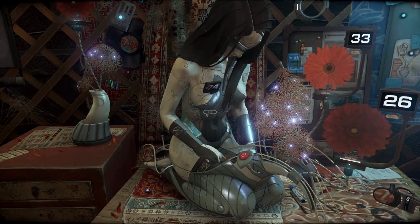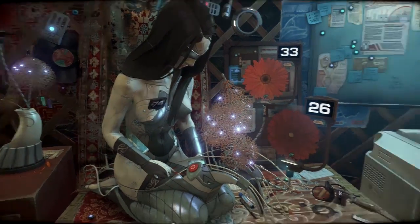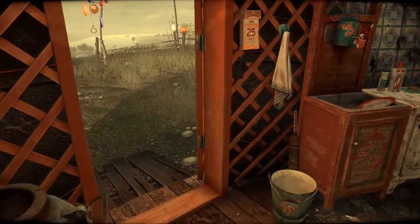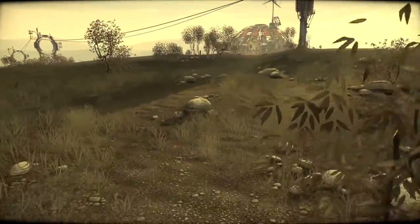Looks like we're going to play another game. And, let's see, a new task. Sixth pavilion. I am going to run over there before I cut this episode.